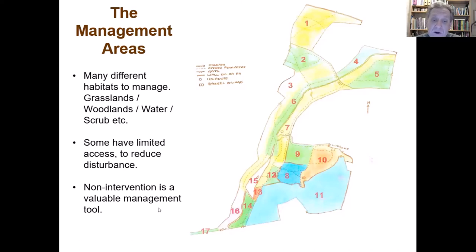Number 16 is a marshland area. I go into that about twice a year. Area number 7, between this set of steps and this set of steps here, that's all woodland as well. I don't think I go into that more than about twice a year.